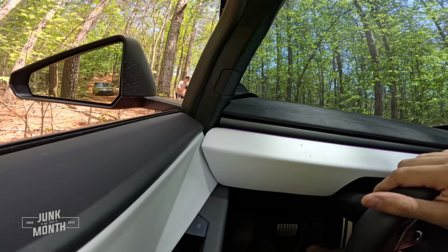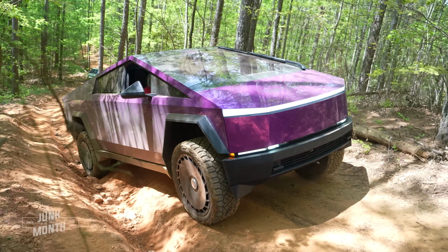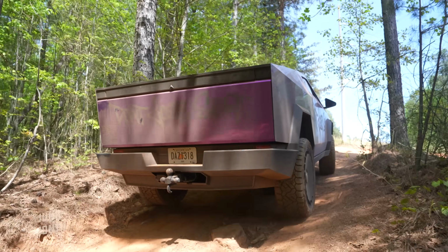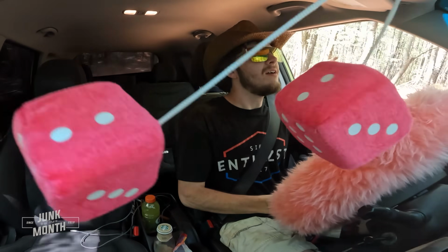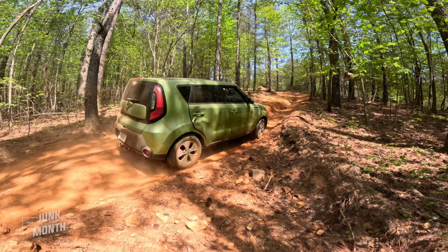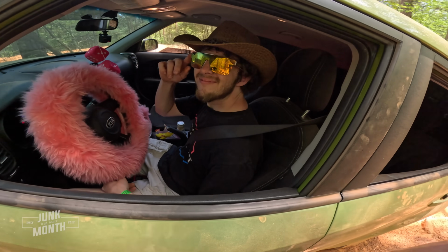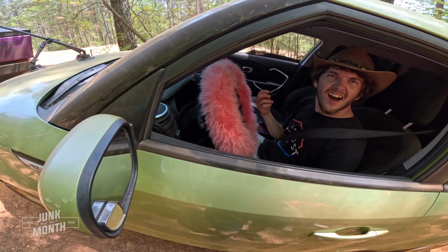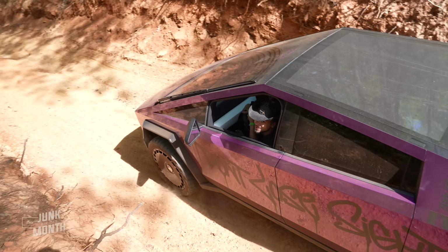There's no way the freaking Soul is getting through this. I'm a little concerned about us getting through this right now. Oh my, this is a car. I'm about to get dusted, I think. No, come on now. In a Cybertruck that I paid $121,000 MSRP on. How? It literally barely even. Okay, a little nutting for the Cybertruck. See how the old Kia does.